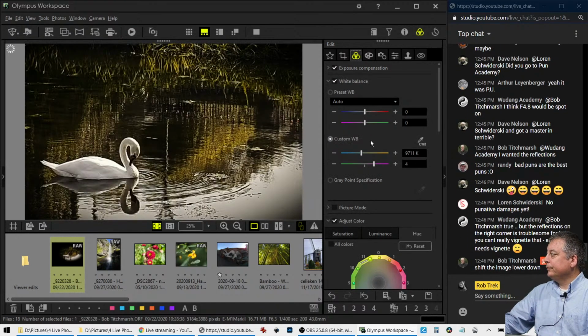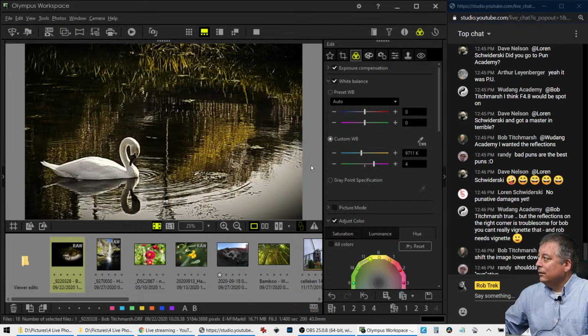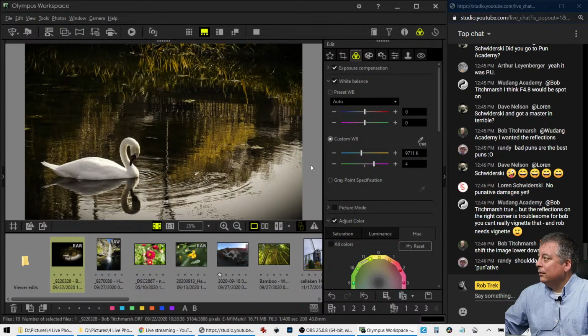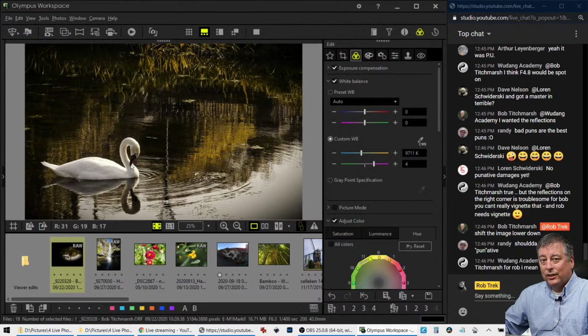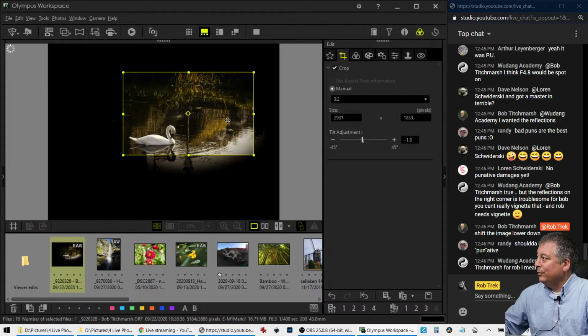All right. Shift the image lower down, maybe. You want the swan to be lower in the image, Bob? I think the swan is good where it is. I wouldn't put it there.